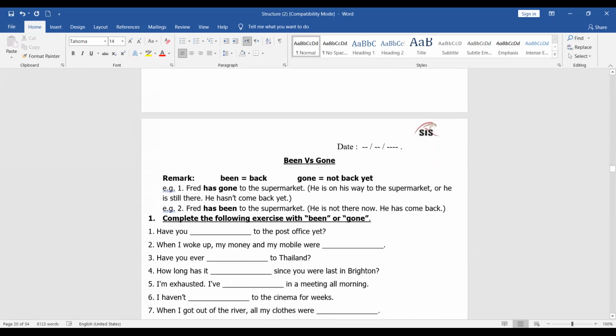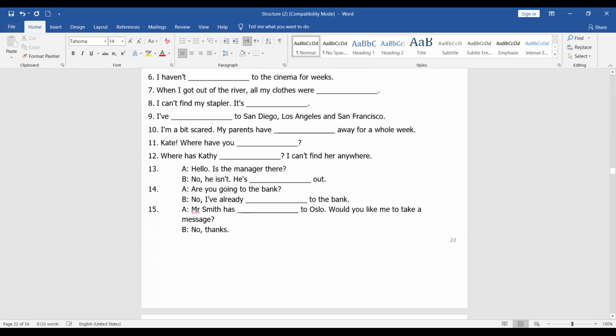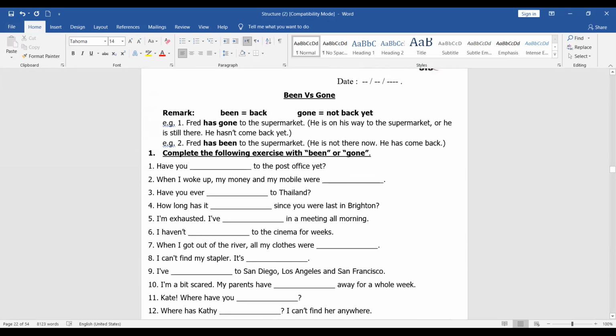Okay. Last time I've explained the difference between been and gone, but we didn't do any exercise or we didn't practice at all about them. So let's do one or two questions here in this exercise in page 22 in order to make it clearer for you. And to revise quickly, has been to a place, it means that someone went to a place and came back, but gone, it means that you went to a place and didn't come back yet.